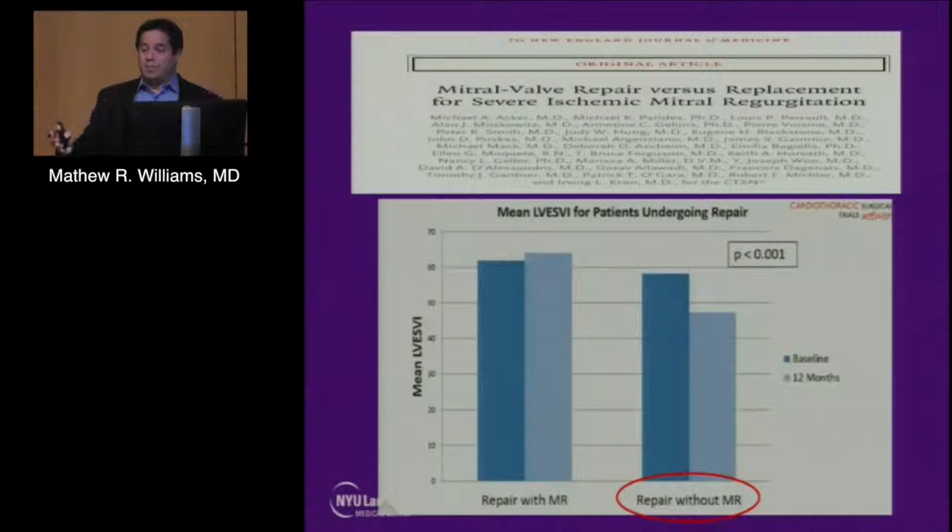However, this doesn't totally dismiss mitral repair in this population. When they looked at the patients that had repair that actually had a good result, so on the left are those who had repair and still had MR.